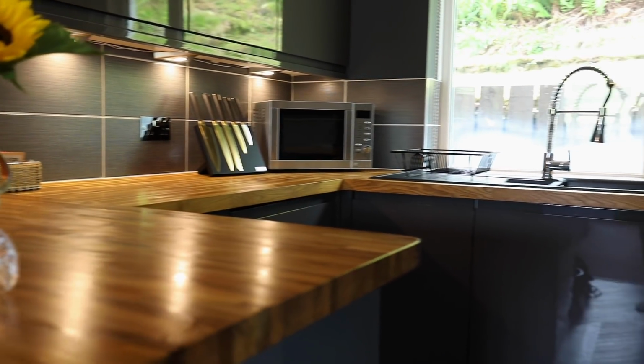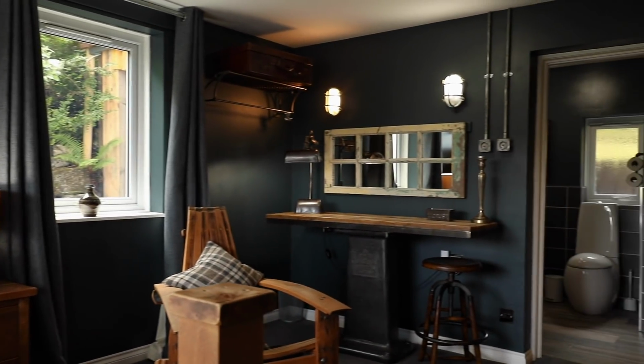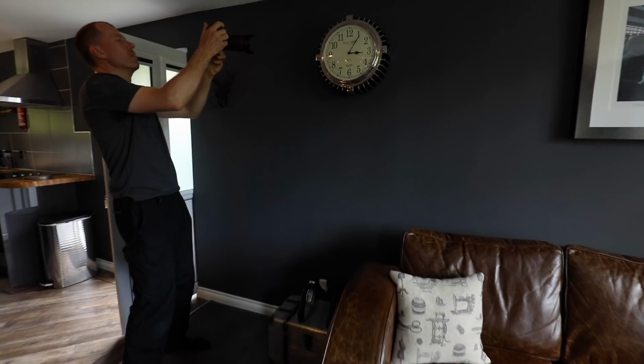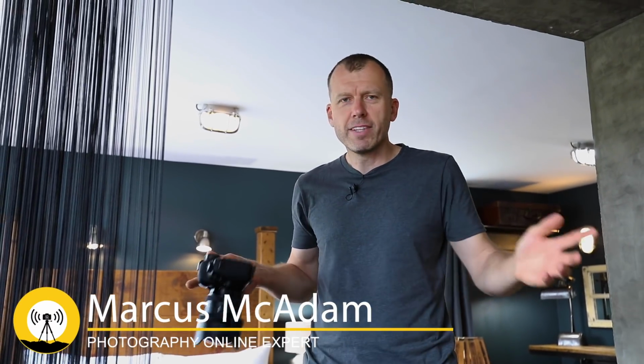The most important thing I'm looking to get across in my photos is a flavour of the character of the property. But first things first, take off my muddy boots. I then walk around the property to get a feel for all the spaces and think about where the best angles are going to be. Basically what I've done is I've worked out all the key angles, so now I'm going to start photographing.